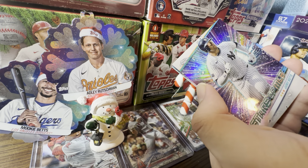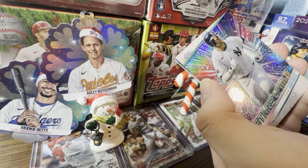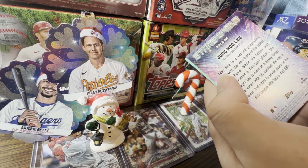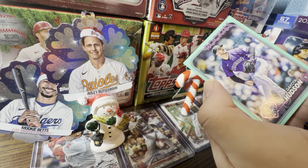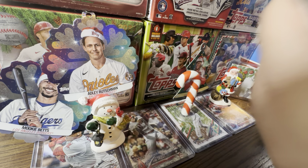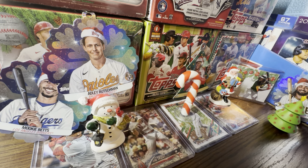Let's have a little bit of a discussion in the comments. Where do you think Juan Soto is going to end up in free agency? Is he going to stay with the Yankees, go to the Mets? That'd be pretty interesting, huh? We have a Younghoe Koo and a Dakota Hudson. So a Younghoe Koo in the Stars of MLB, and then the Chrome Juan Soto Stars of MLB. So where do you guys think Juan Soto is going to end up?